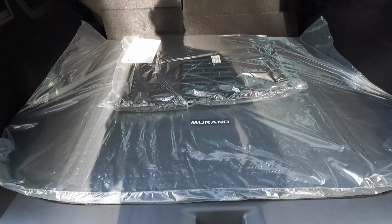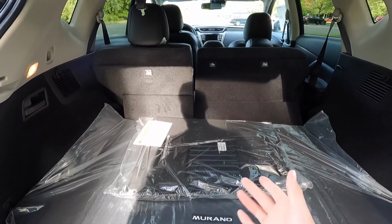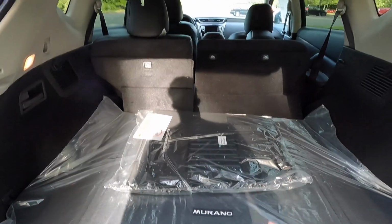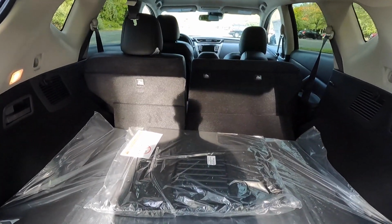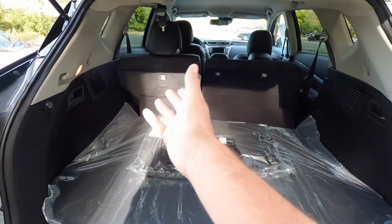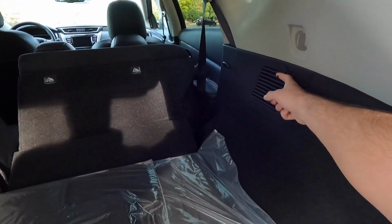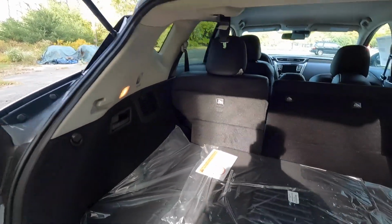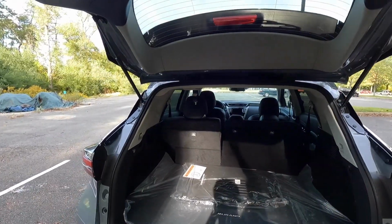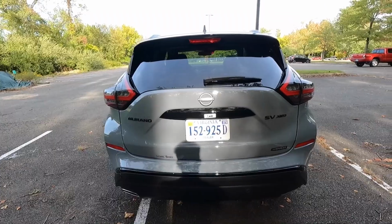Closing that back up, I'd say you could probably fit maybe 6 to 7 carry-on suitcases back here in the trunk space, and you'd probably get another 6 or 7 with those second row seats folded down. You get some fold flat storage space, like I mentioned. And that really about does it, other than these grocery bag hooks there. You get another grocery bag hook over there as well. That about does it for the trunk area. Closing that trunk back up, here is a rear shot of this vehicle.